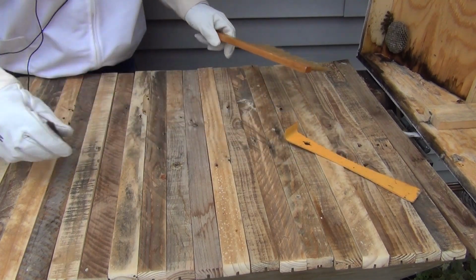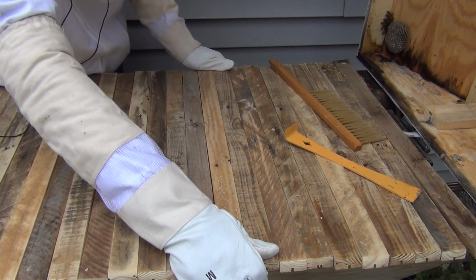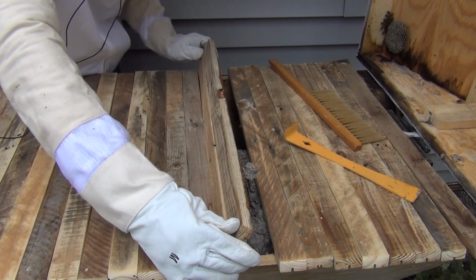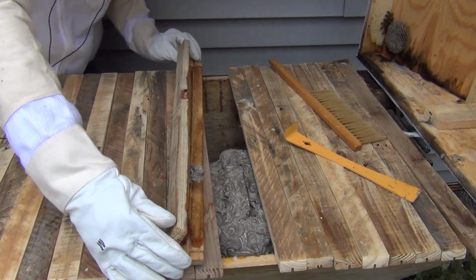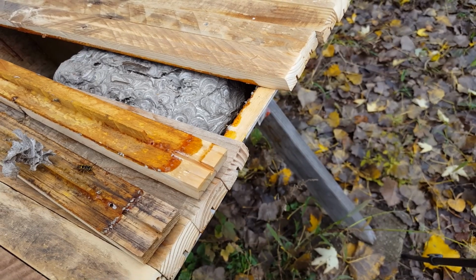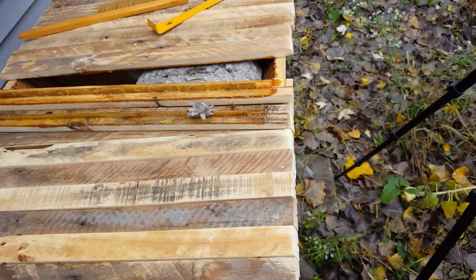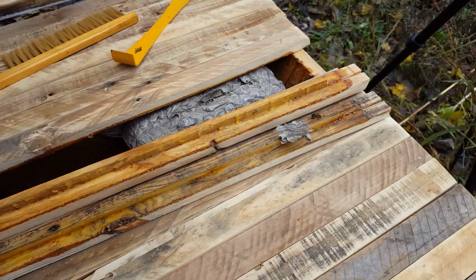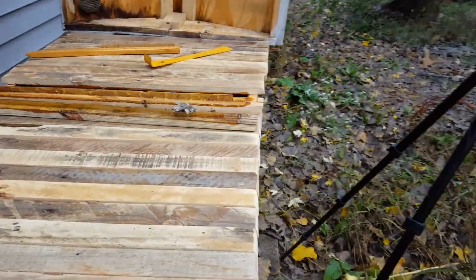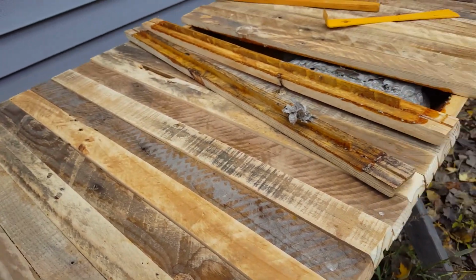I do have a hive tool and a brush. I don't think I'll need it here though. Let's see. We've got, oh my gosh. Whoa. That's a hornet's nest, isn't it? Oh my gosh, it's huge. Oh yeah. They're gonna start getting really mad. Oh wow.